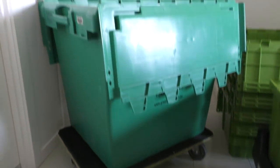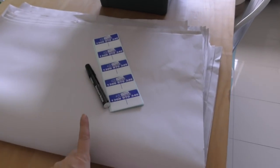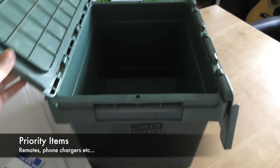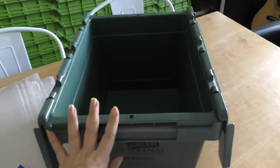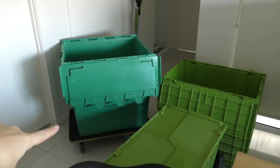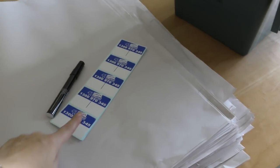Then they give you one of these massive size boxes with another moving skate. They also provide you with packing paper, labels, a marking pen, a small, what they call priority box. So you put all your really important stuff in here that usually gets lost. I guess like TV remotes and things like that.